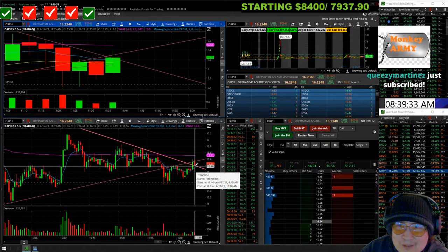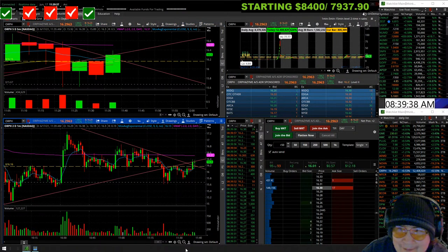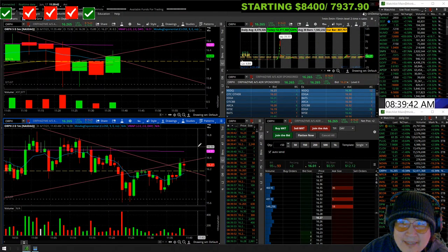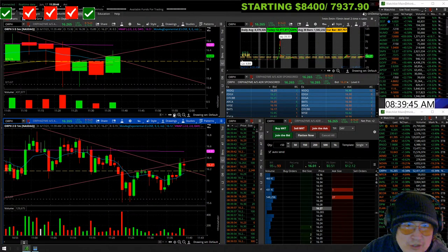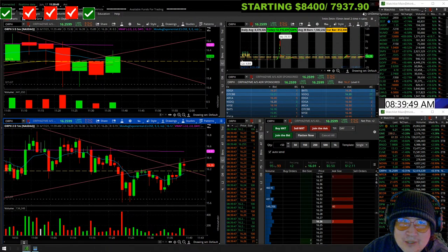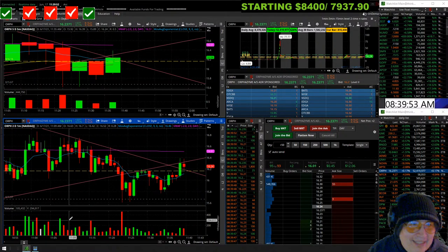1620s. It does have some support here at 1620, 1615s. This is an okay entry right here to anticipate the break. And this one could lock up in a halt here pretty soon. I don't know if it's going to or not. It is moving up though. 1620, not a bad entry.